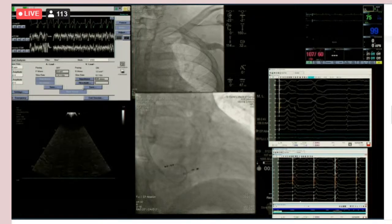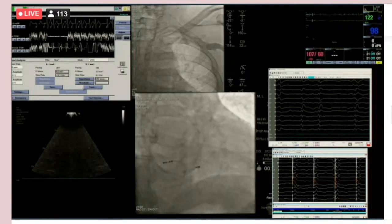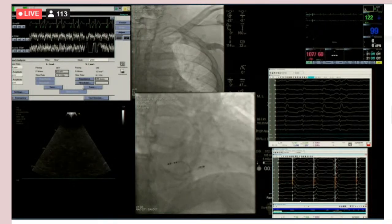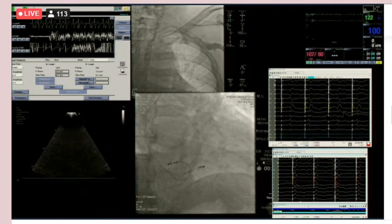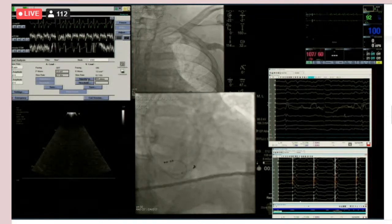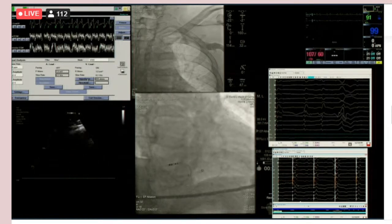Rodney, what were you not happy with? There's a question from Rod Tung. What were you not happy with? Well, I'm trying to selectively pace the left bundle. And you could sort of tell that it required around 2, maybe a little more than 2 volts to selectively capture the left bundle. I don't really want to leave a pacemaker at 3 volts if I can spend an extra 10 minutes and get a better result.